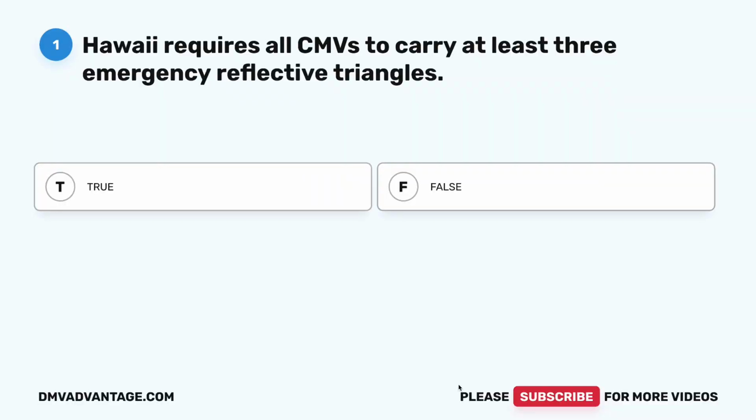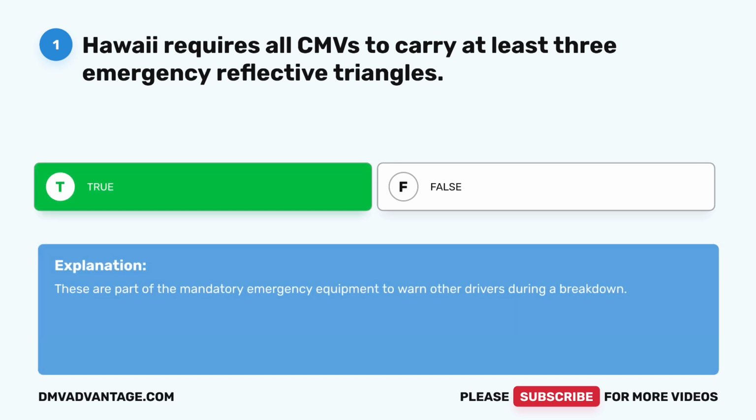Question 1. Hawaii requires all CMVs to carry at least 3 emergency reflective triangles. True or false? True. These are part of the mandatory emergency equipment to warn other drivers during a breakdown.